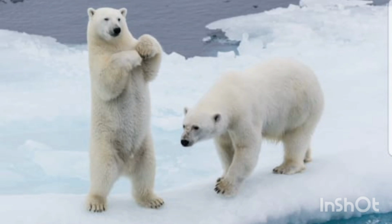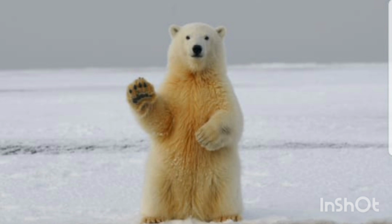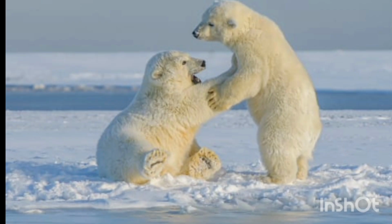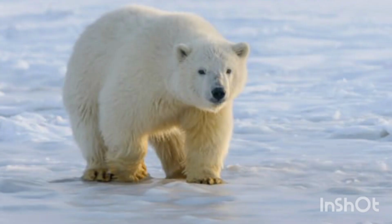Certainly. Here are some distinguishable features of polar bears that set them apart from other bear species. 1. White fur. Polar bears have a unique white fur that helps them blend in with their icy surroundings. Unlike other bear species, their fur is not actually white but transparent and hollow, which helps to trap heat from the sun.